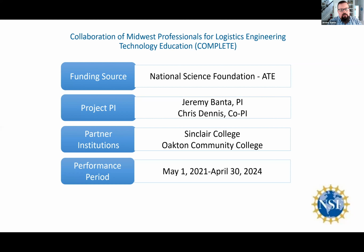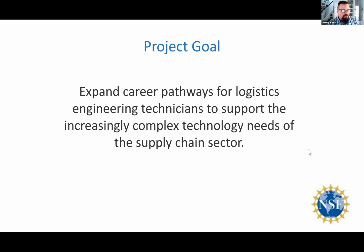That grant went so well, and we were so happy with the LET curriculum that we designed. We put another proposal in and got a second NSF grant that moved that LET program into the work study model, which is where students go to school for the first year, and then during the second year are partnered with one of our partner companies where they work part-time and then go to school part-time as well. And then the third grant, which takes us even further, is the complete grant. And we hope there'll be a fourth. We have a couple ideas and some good proposals for the future on those as well.